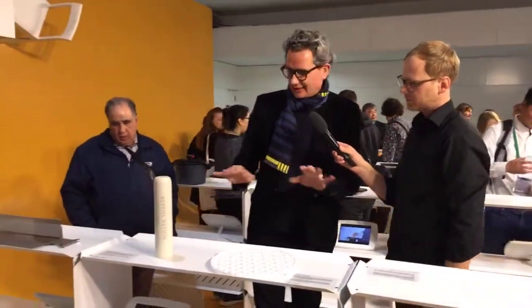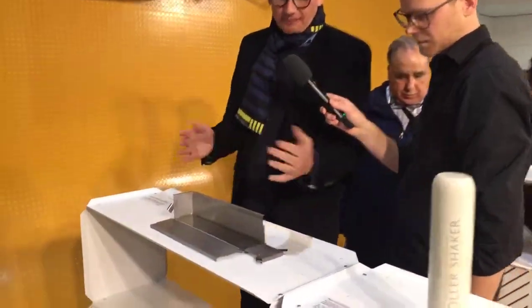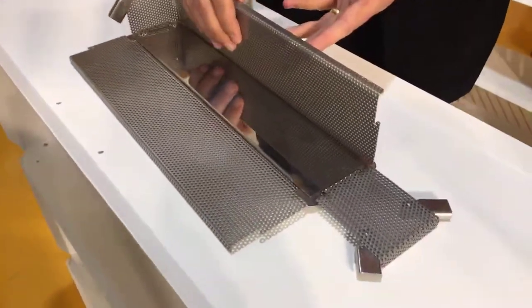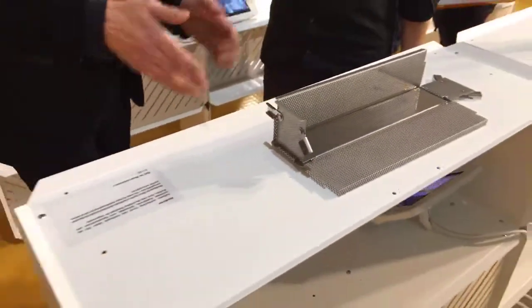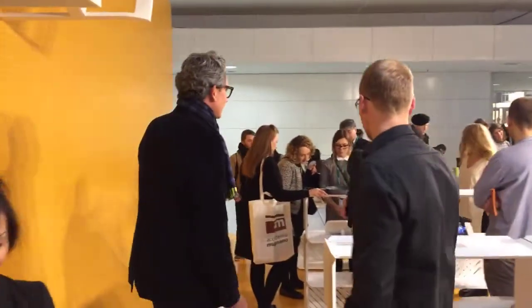So there's a whole little bake section here. This is quite nice. This is more of a professional piece, a mold that opens out, and with the perforated metal you get the heat coming in all the way around. This is for breads or cakes and stuff. You get straight sides. Very cool. There's also lots of cool stuff here.